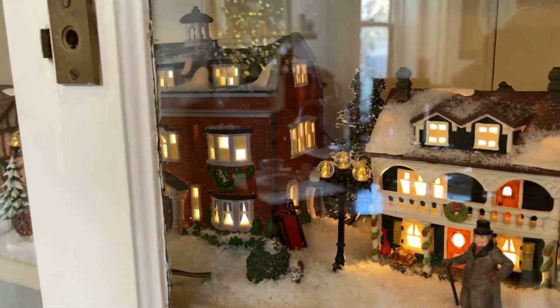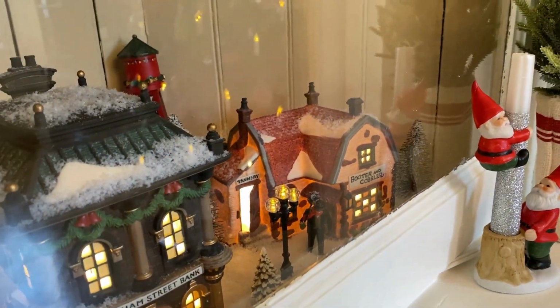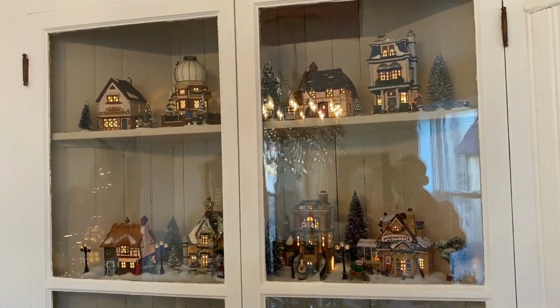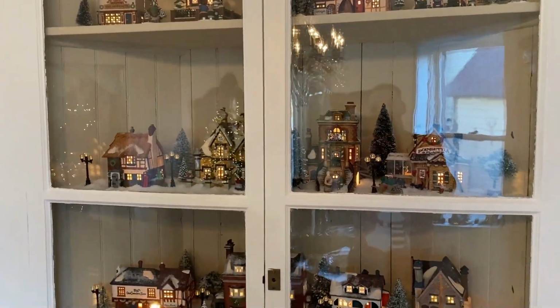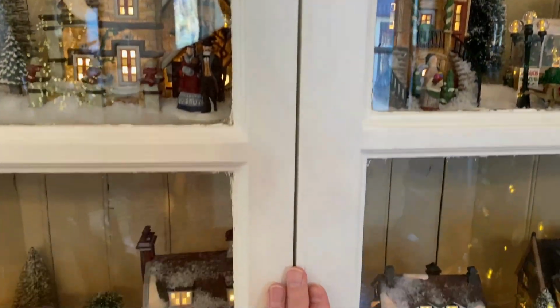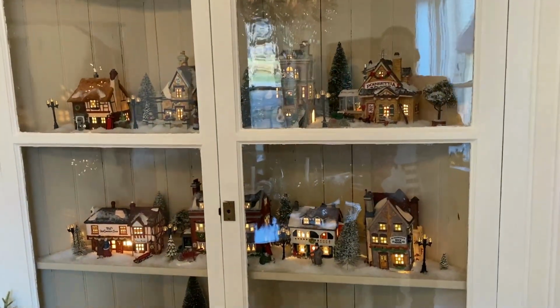The one thing I always think that I wish I had more of, though, are the trees, because I feel like with villages, you just never have enough trees, or can never have enough trees. So I do pick up a few more every year. I think I spent probably 2.5 hours putting this together. I mean, the hardest part, as anyone who's put a village together knows, is hiding the cords or figuring out how to hide the cords. But actually in this, all the cords run down right behind here. So that was the only way I could figure out how to do it without just having a whole bunch of cords everywhere.